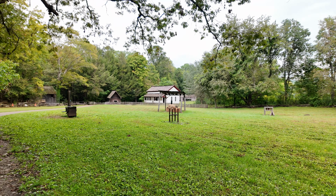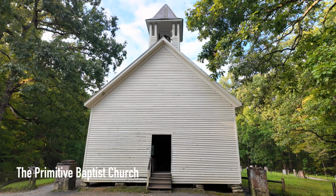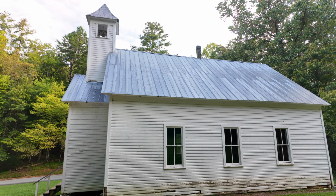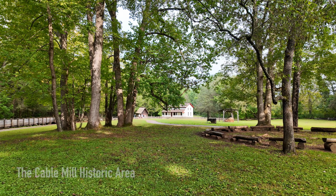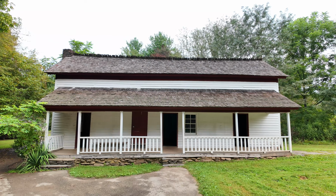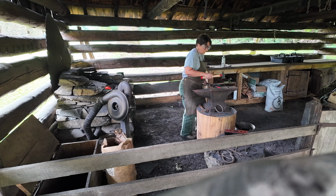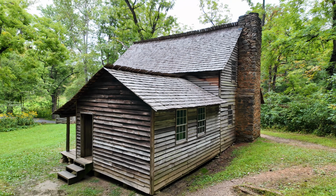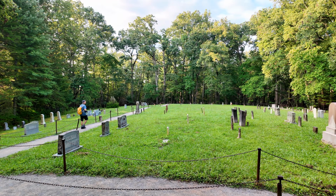Our favorites of these historic buildings include the John Oliver Place, the Primitive Baptist Church, the Methodist Church, the Missionary Baptist Church, the Dan Lawson Place, the Tipton Place, and the Cable Mill Historic Area. That includes a grist mill still in its original location and many other historic buildings, alongside a visitor center. All these buildings will transport you straight to the heart of the Appalachian culture, and we found it quite moving to be walking around these places that were once the heart of this thriving community.